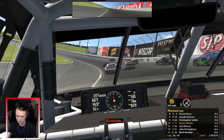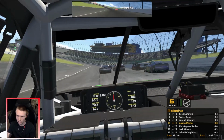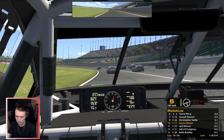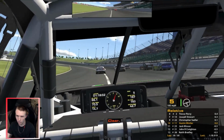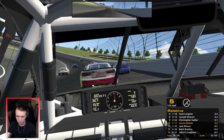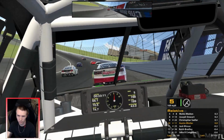Outside. Haven't really ran the bottom much at all here, so I just got to be mindful of that. Still outside. Clear. I don't know exactly how the car is going to react here. We're on the top when we got it, I guess, and then we'll probably get a good run on the guys on old tires after a couple laps.